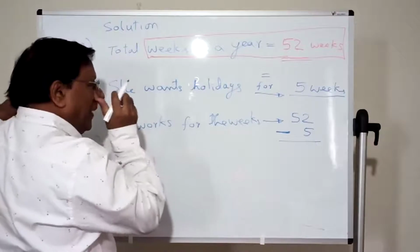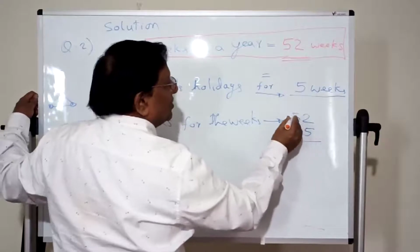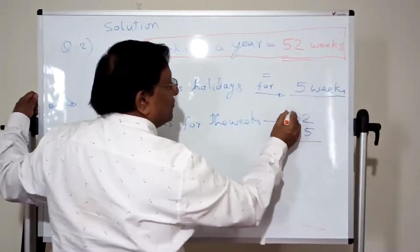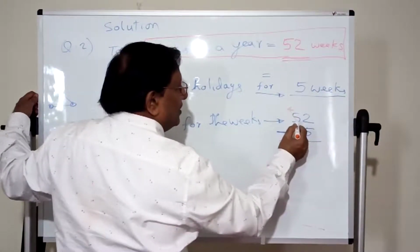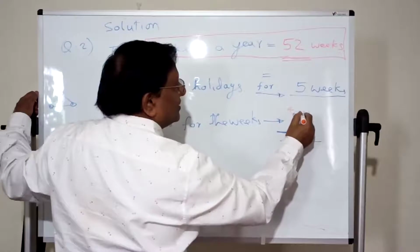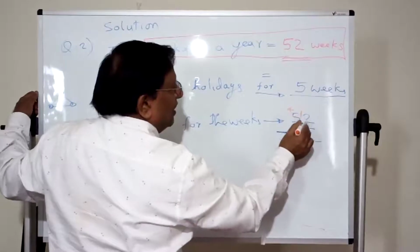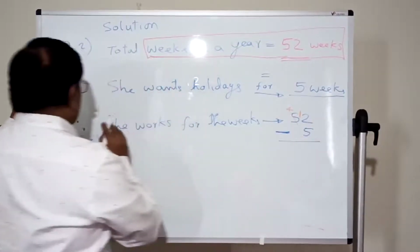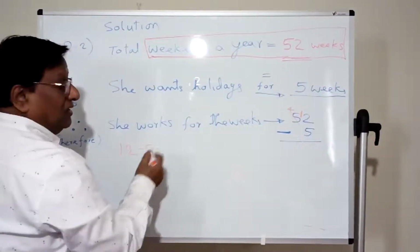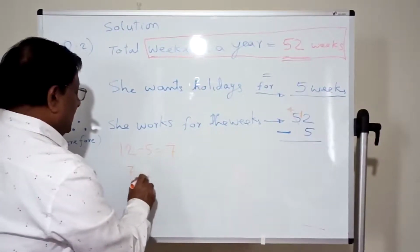So 52 take away 5, that means 2 take away 5 you can't do. This is a small number, so you have to borrow something from here. If you borrow 1 from 5, this becomes 4, and the 1 from the tens place goes to this one, that becomes 10. 10 plus 2 is 12. So you can just write this 1 here. Don't write it above, just beside. 12 take away 5. You should know 12 take away 5. If you remember, it is 7, because 7 plus 5 is 12.